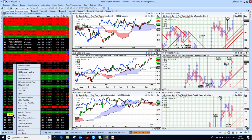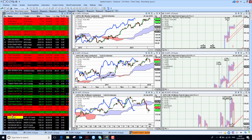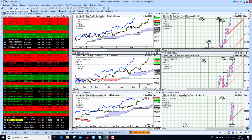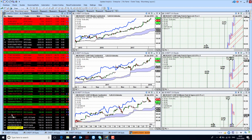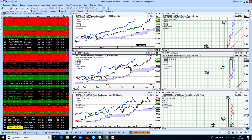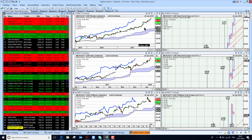US Treasury yield sitting at 2.64%, so still holding that bullish position. Apple fell back through the cloud yesterday, so Apple looking a bit weak now in the short term. Google still looking pretty strong. Amazon also looking strong. Facebook struggled to get through this 190 level, but still looking pretty strong. And Microsoft also holding its trend, looking really strong, almost doubled in price now over the last year and a half. So really very strong showing there as well.